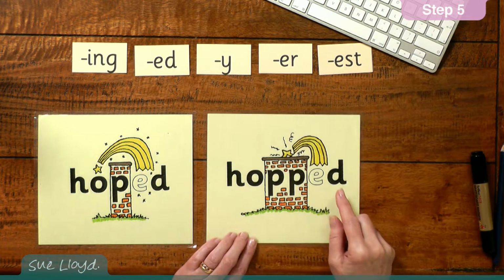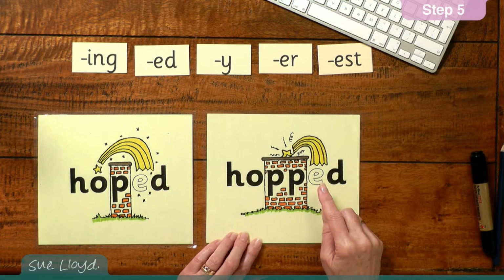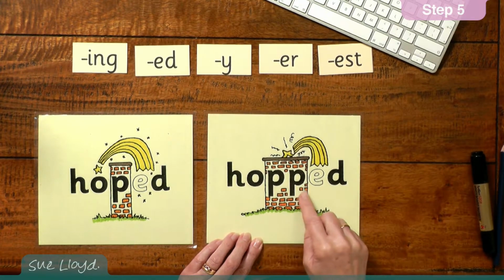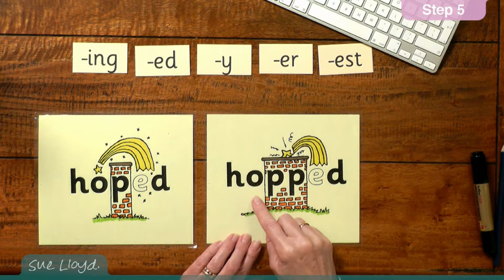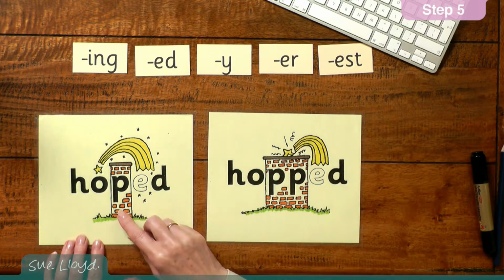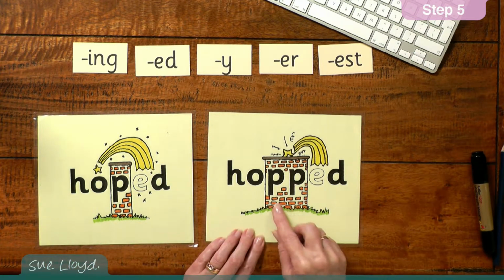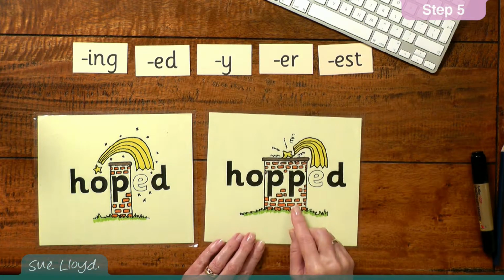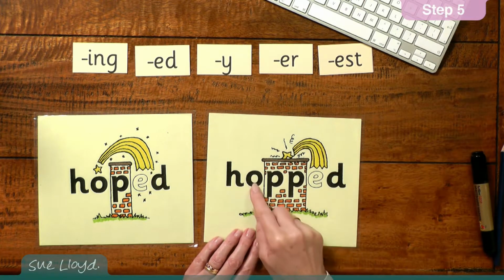Now they need to be taught that it nearly always cannot get over two consonants. So here we've got two consonants it cannot get over, and that means it's going to be hopped. It helps the children to think of the one letter as a thin wall and the two letters as a fat wall. That the magic just can't get over there, so it's not going to change that.